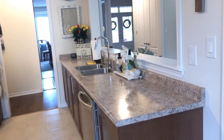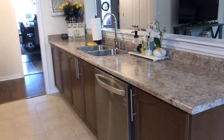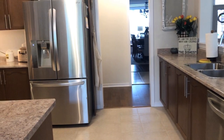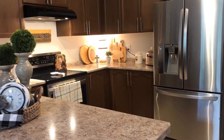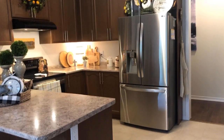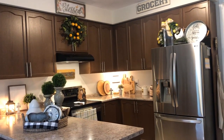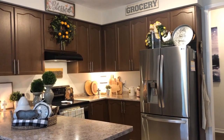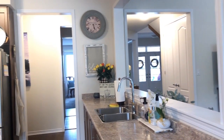And I like it. It's nice. The dishwasher is good quality. My fridge is obviously really good quality. The stove's really nice. The fan's really good. So it's a very decent kitchen. I can't say it's not. I really like it. I think I added just enough of my personality and my personal touches to make it feel like my home. So there you go.